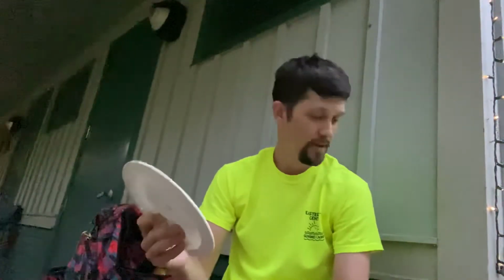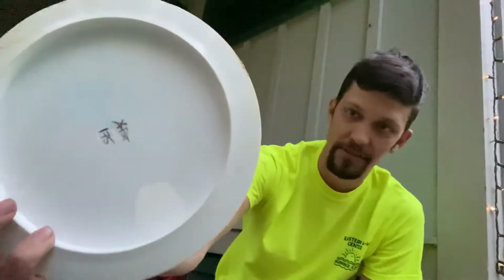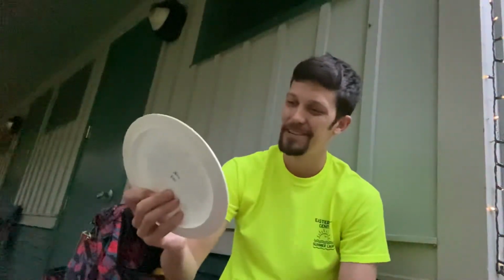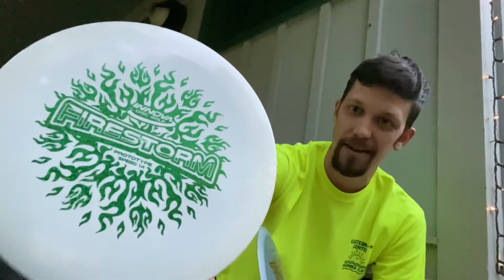A Firestorm, speed 14, what the hell? I've thrown it very, very little. I mean, look how clean it is on the back plate. It's like shimmering. But nonetheless, it's got a pretty cool stamp on it too. It's got the Christmas prototype stamp.